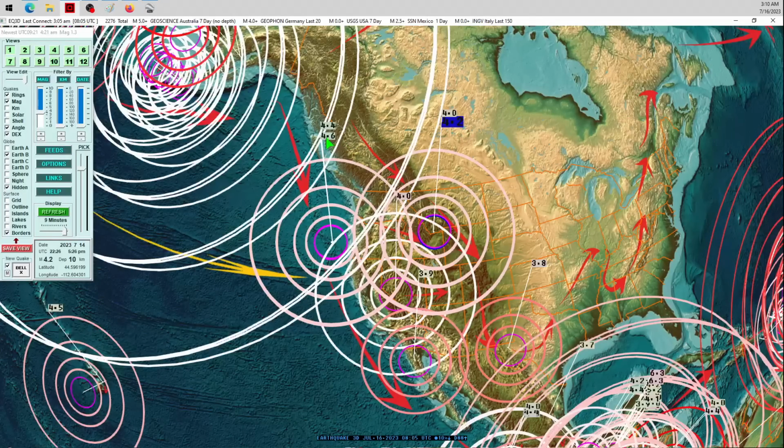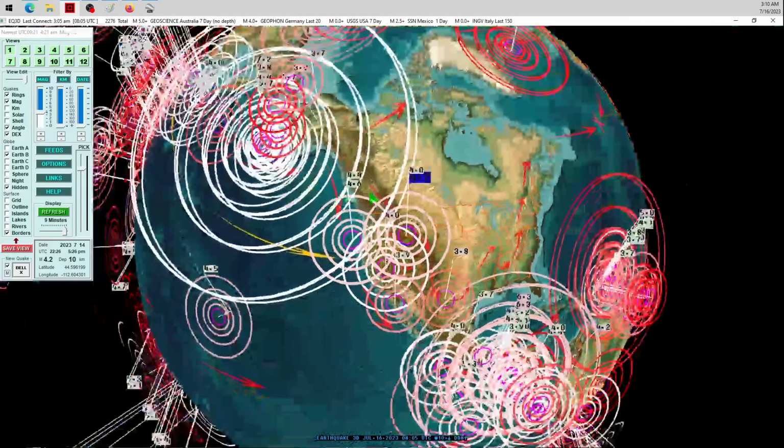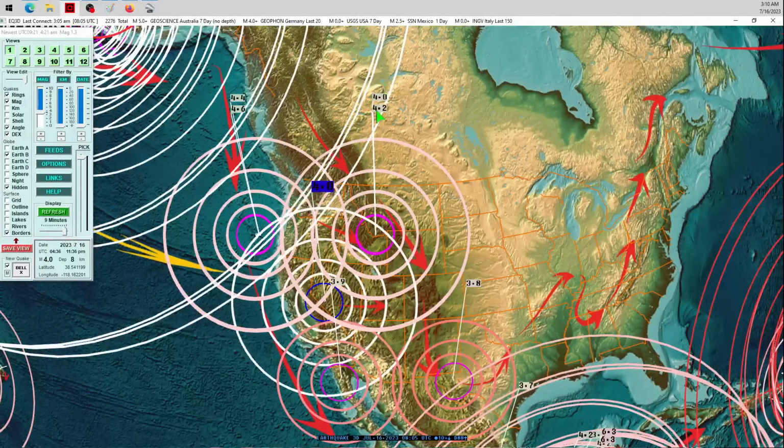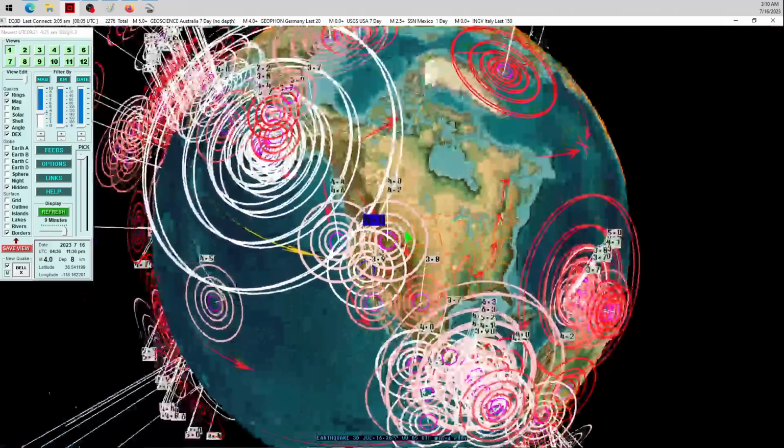Pretty easy to add them together, just like adding anything together. Add in another 4.0, though, and you add in a 0.1 onto that. That, I guess, is 4.9. But we take it up by magnitude because of this.